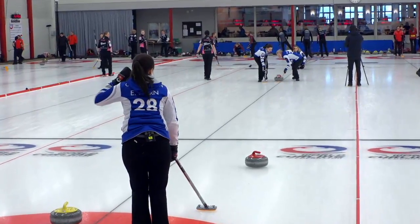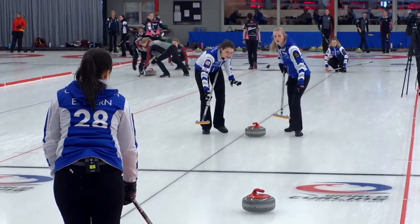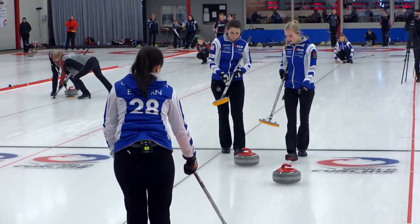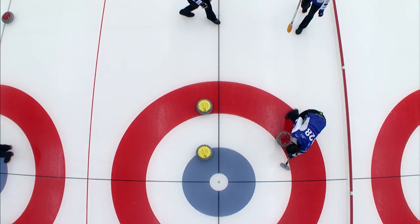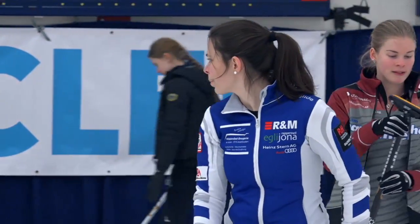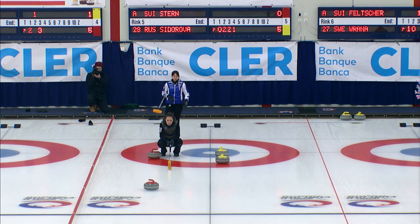So, an attempt to come around this corner guard. Yeah, trying to set something up. Stern desperately needs to get a score on the board, and a big score on the board quickly, to try and keep herself in this game. That's all right. It's nicely played. Okay. Well hidden behind that long corner guard. Sidorova was going to rip off the guard anyways. Yep. You see how nicely buried that is, of course.